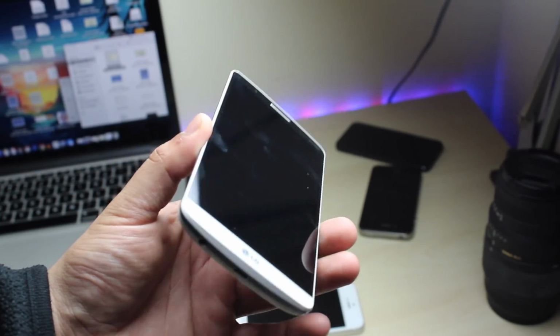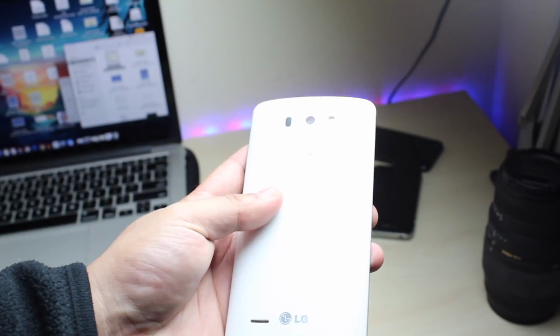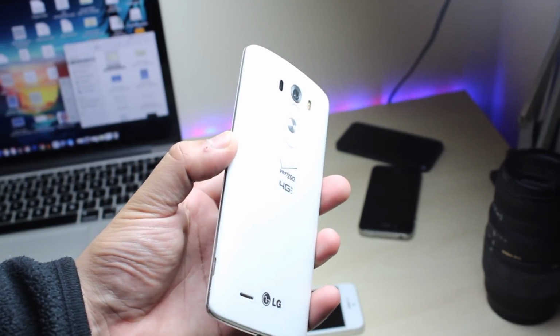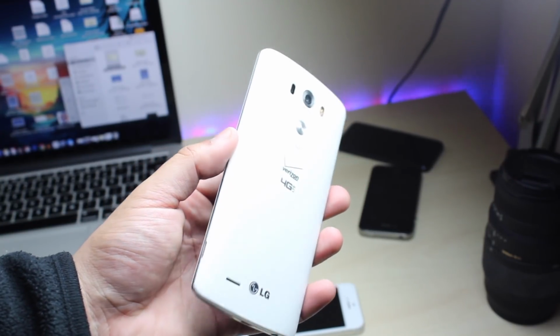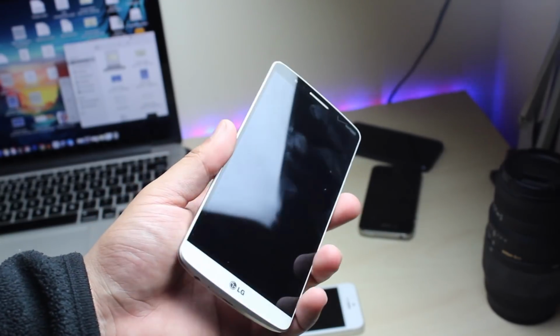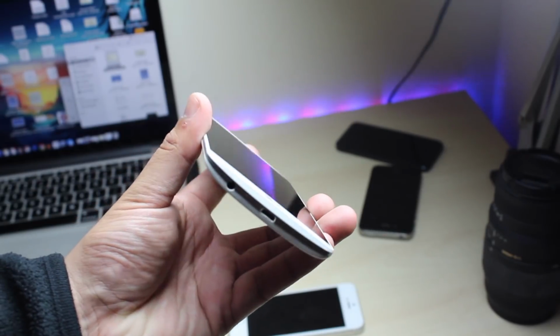Now the screen is 5.5 inches. It's 1440p. This is the first LG phone that had 1440p, and this is actually one of the first phones to bring 1440p panels on their phones. Now, I'm not saying LG was the first one to do it. I'm not saying that at all, but I remember at the time in 2014 of watching a ton of reviews of the LG G3 and me being like, 1440p, I thought 1080p was like the top, but 1440p was there.